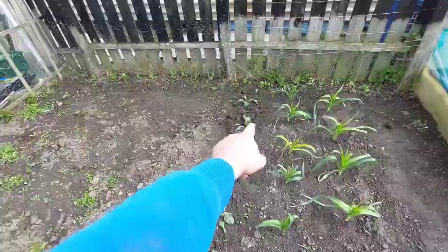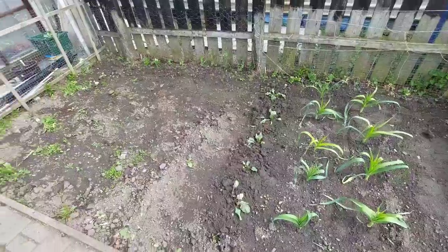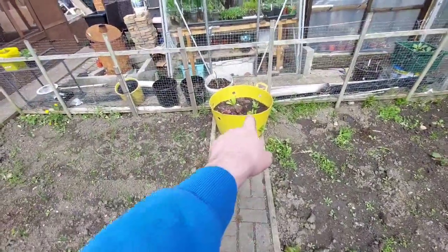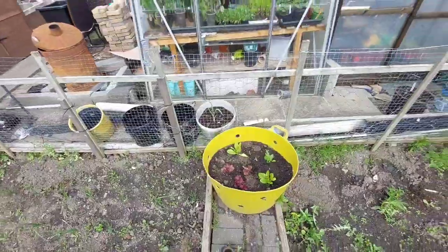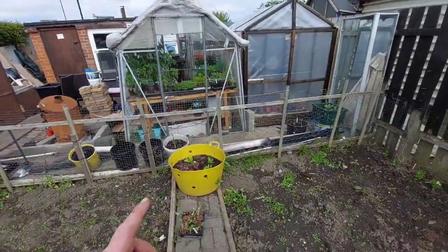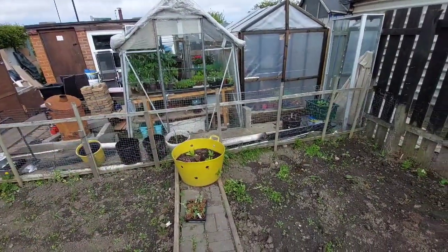He's put some beets along here, and also he's put some lettuce inside of there as well. So guys, that's it for now. I'll meet you back inside of that greenhouse.